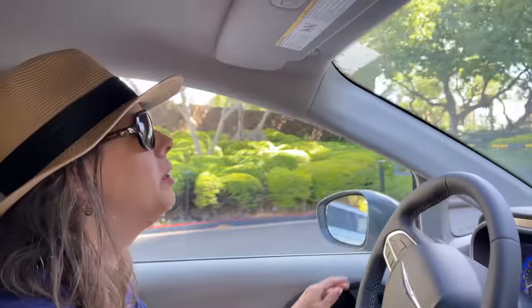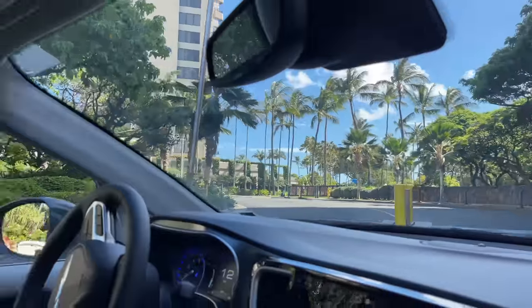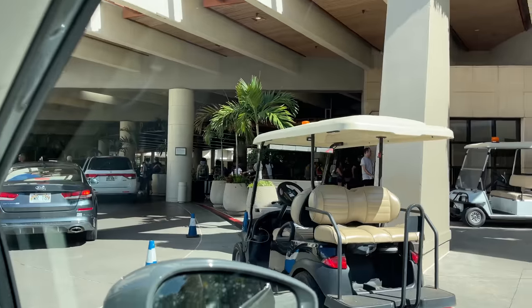All right, well, here's our next hotel. Finding this hotel was a pain in the butt. Honolulu has no street signs, guys. They either have no street signs at their intersections, or if they do, they're like this big and they're faded, so you can't even read them. It's a pain in the butt to get around Honolulu because you just don't know where you are. But we finally found it.